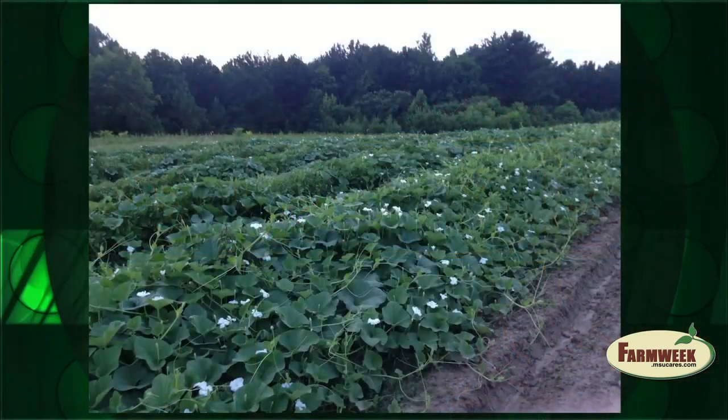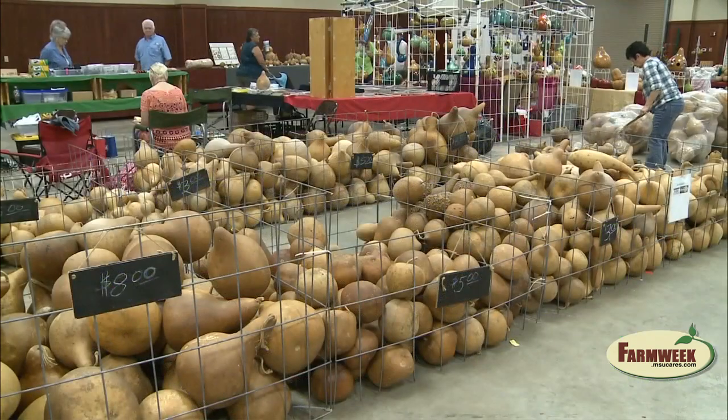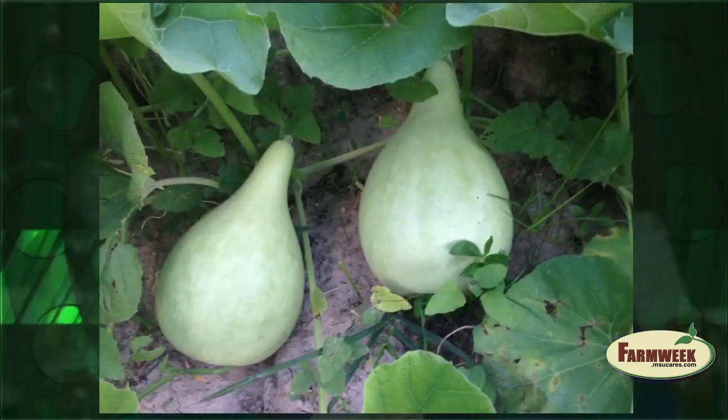Grubbs says planting and harvesting gourds is similar to growing watermelons or pumpkins. The difference is, when harvested properly, gourds can last for years to come. Mississippi Gourd Society outgoing president Susan Byra explains the process.